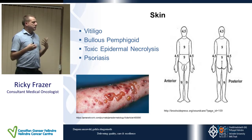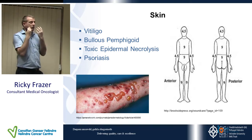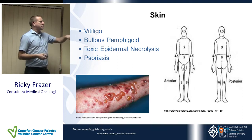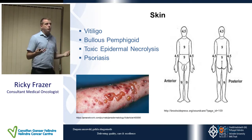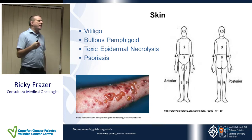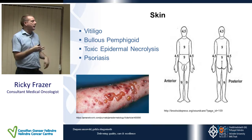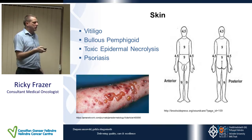There's some other things. So toxic epidermal necrolysis is a kind of widespread skin condition characterized classically by mucosal involvement. So often there's little ulcerations around the mouth. This is quite useful, I think, for clinic. It's called the rule of 9s. And so in essence, when we grade toxicities, when we talk about grade 3 rashes, we talk about more than 30% of the body being involved. And so using this very simple rule of 9s helps me work out how much of the body's involved.